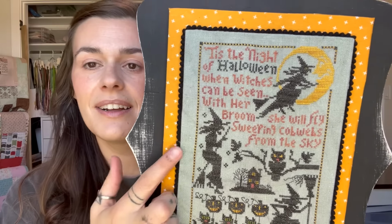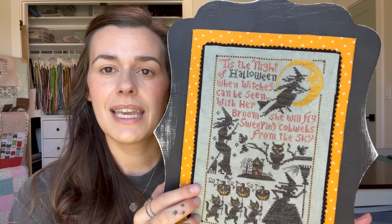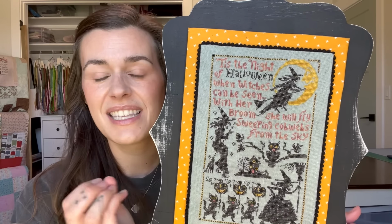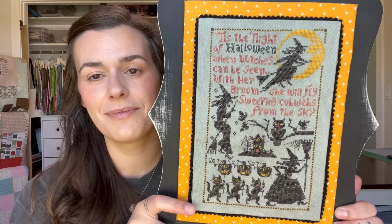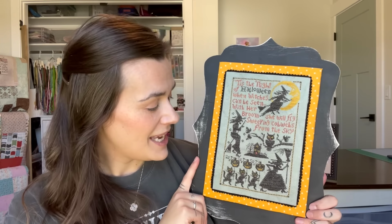I was undecided on this border for a long time, and I finished everything and I was like, it's just missing something. And so I put the border in and I was really happy with the way that it turned out. And I decided to do something a little different for the finishing of this because I have done so many frames lately. So I decided, I don't know how secure all of this is, so I decided to finish it a la Real Housewives style.